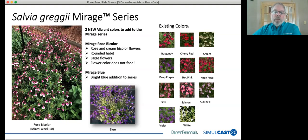Personally, I've always been more for the bold colors, so this blue really hits it for me, along with the cherry red and the neon rose. Those have always been my favorites, but a great selection of colors here. I would definitely think about this one. Even if you're a northern grower, I would certainly look at using this as an annual and not necessarily a perennial in your beds if that's an option for you.